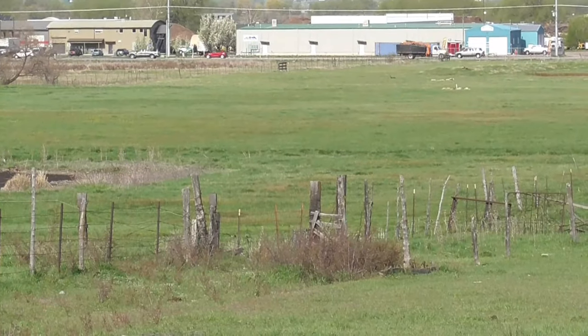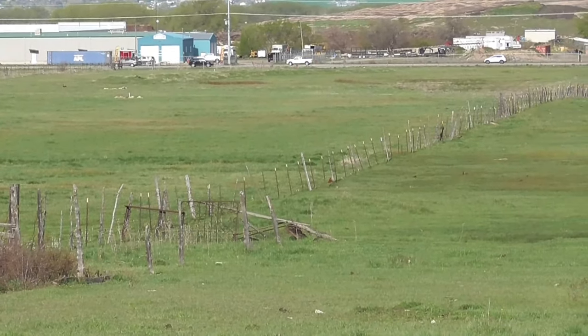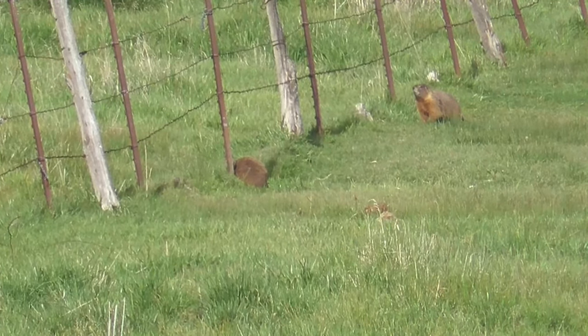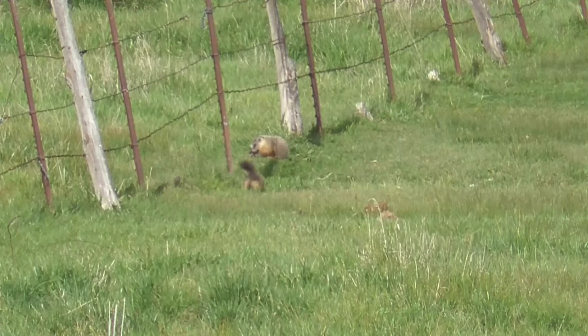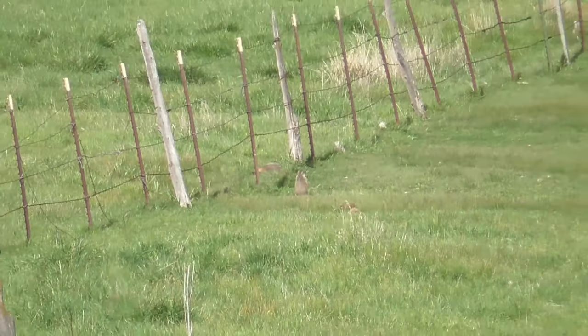So we'll set up, I'll have to be patient, wait for them to come out and get some shots. Hopefully we can get some good shots on camera for you. That's two at 184 yards.